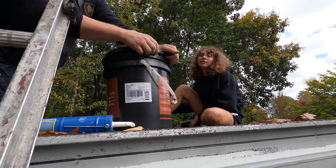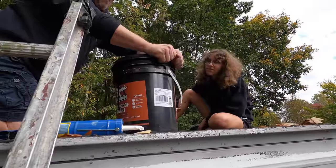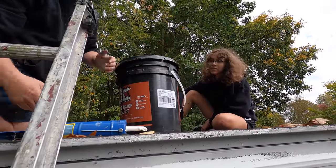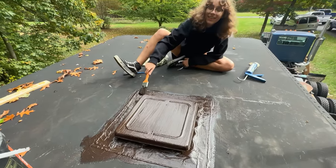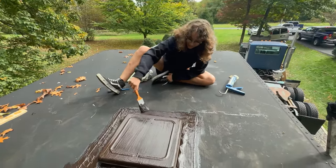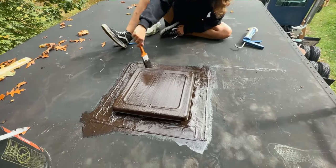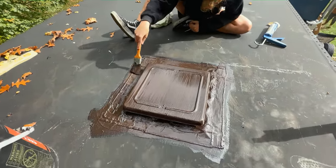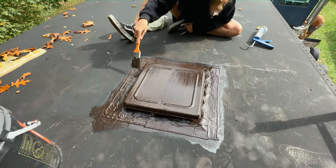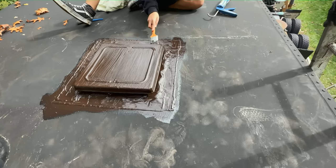I hope that opens. Do you need a screwdriver? Might be glued shut. Yeah, we're going to screw. Okay. I'll be back. On top of the semi, Alyssa's thoroughly blooping the vent, making sure that there's no leaks. That's a very technical term, blooping. It's thick. Well, when you melt down this much chocolate, that's what happens. At least it'll smell good.